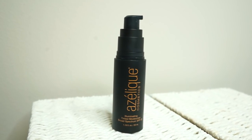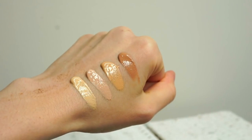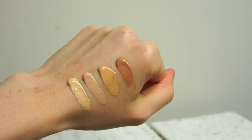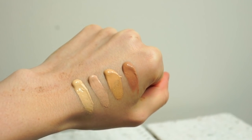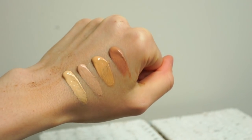Now moving on to their Illuminating Tinted Moisturizer that has an SPF of 20, and it is actually a physical SPF, which is really nice. The packaging is the same as for the primer, and I have here 3 colors: fair, light and medium. I will show you the swatches for all these colors, but I assume that this is not a very opaque product. So if you want a bit more of a bronzy look, you could definitely opt for a darker shade. And today I will use the shade Fair, and let me just spread this all over like this.